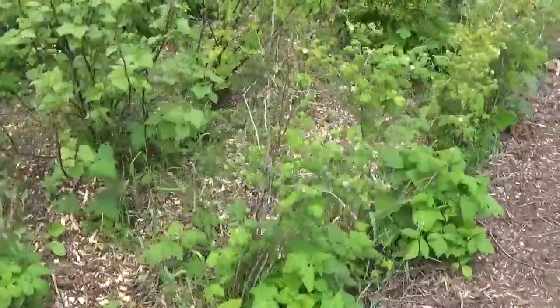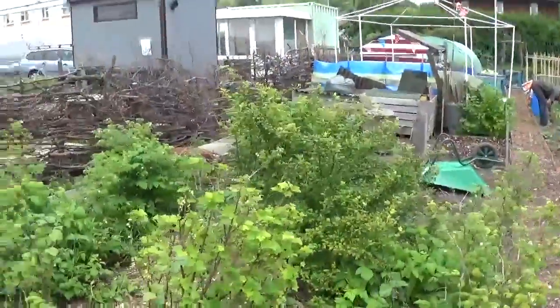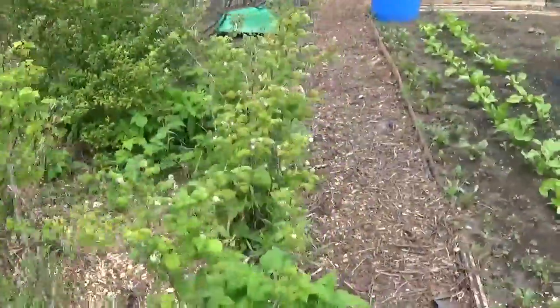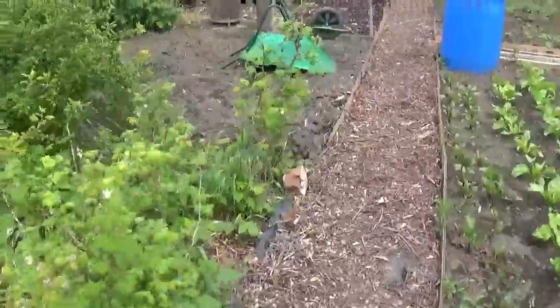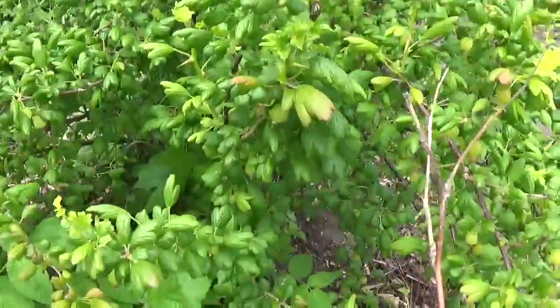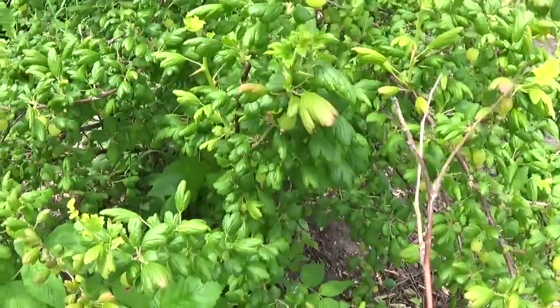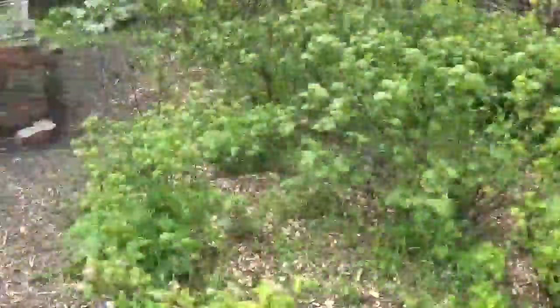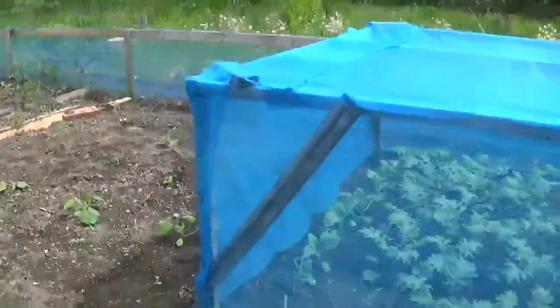Nothing much happening here. Got fruit bushes. Lots of fruit. Gooseberries, absolutely full by the looks. Getting quite a few of those. So that's good to know. And then I think that's it for today. We have a bolted broccoli.